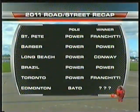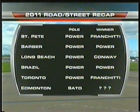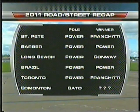Interesting lineup for tomorrow's race, and on the street and road courses so far this year. There you see the pole winners with Power's streak being broken here today. Franchitti winning 2, Power 2, Conway 1. Will there be a new winner tomorrow here at Edmonton?